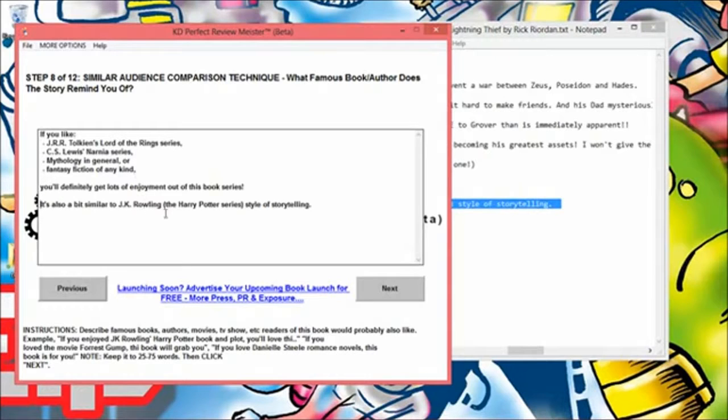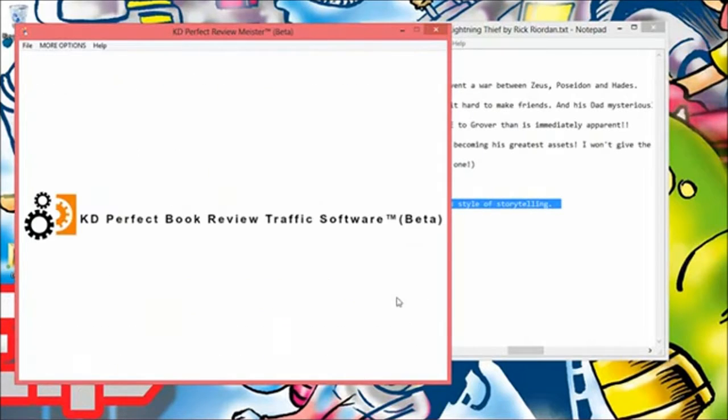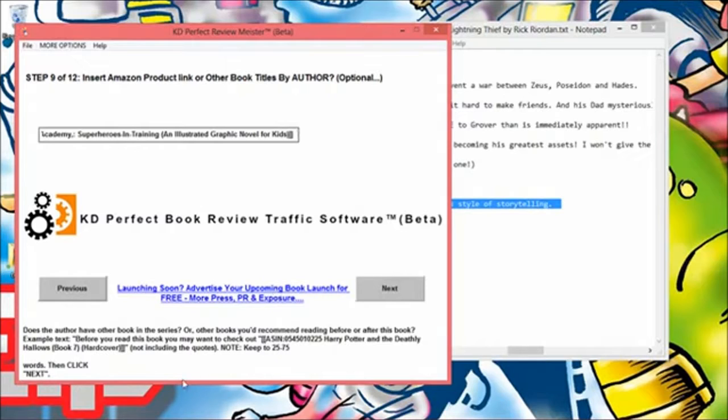It's also a bit similar to J.K. Rowling, the Harry Potter series style of storytelling, right? So that really gives, if people like those books already, they're sold. So I'm doing a lot of the selling for the author here. Okay, let's skip to the next step.